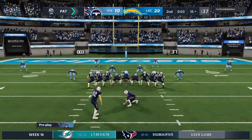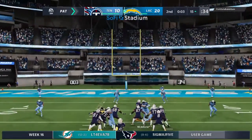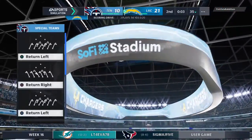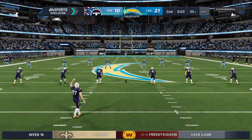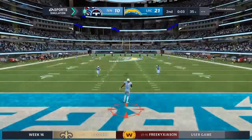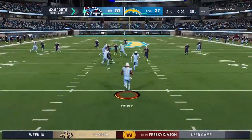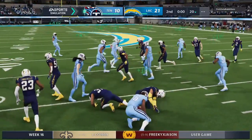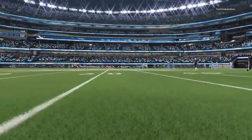Wilson on for the PAT. It's good, and it's 21-10. Makes the score Chargers 21, Titans 10. So with 3 seconds remaining in the half, they will line up to kick this one away. This taken in about 4 yards deep. So we have reached halftime here in an 11-point contest.